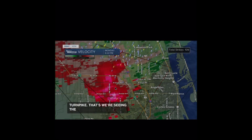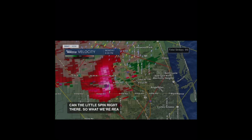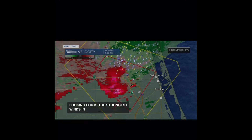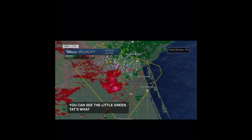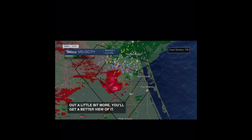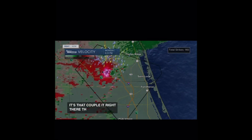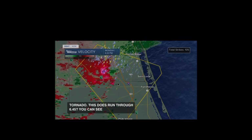So what we're really looking for is the strongest winds in the red. And then right next to it, you can see the little green. That's what we call a couplet. So if we zoom out a little bit more, you'll get a better view of it. And it's that couplet right there that is producing the tornado. And this does run through 645. And you can see how bright the echo returns are, though. That tells us that these are some really strong winds.